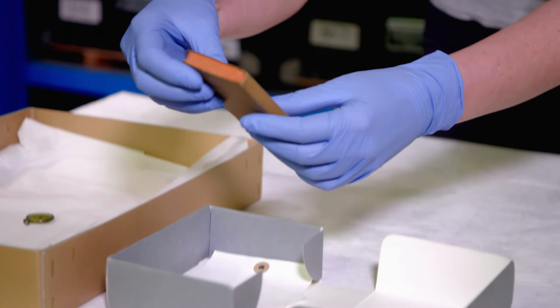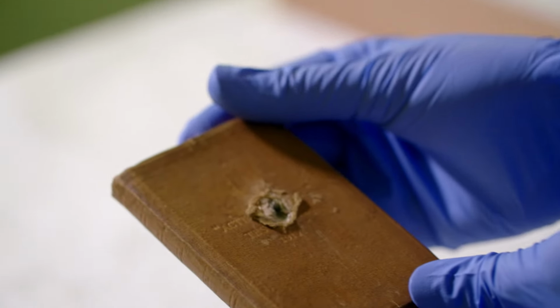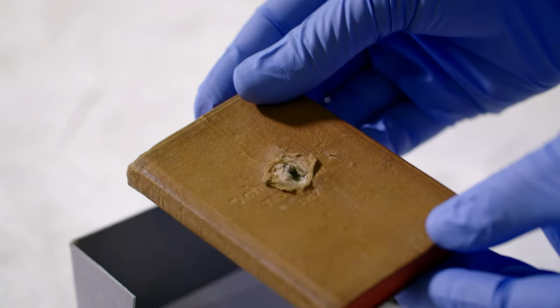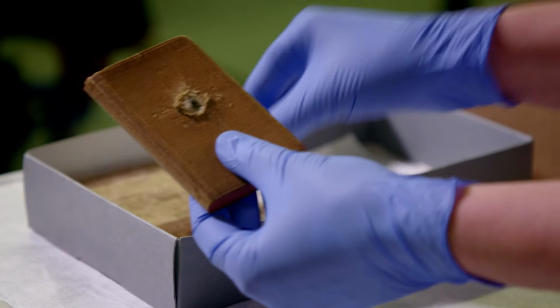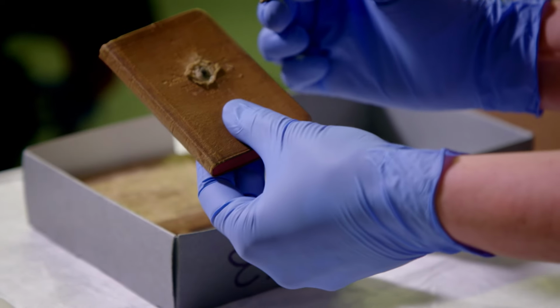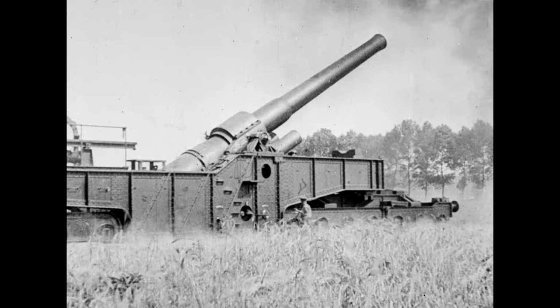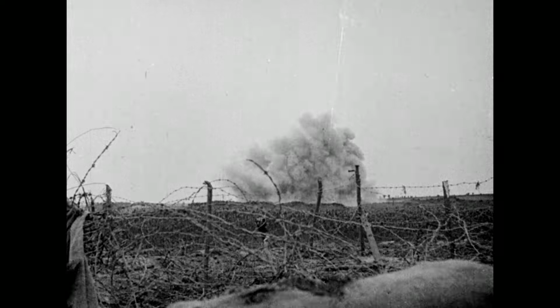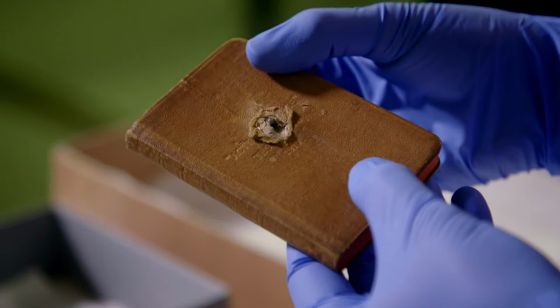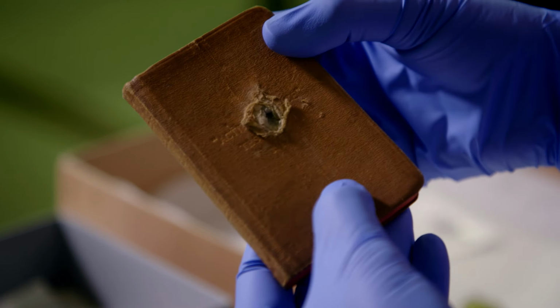Oh, so this object, I mean, I think this is amazing. It's a small pocket Bible that you could carry around. It was in the pocket of an individual, and you can see the violence with which it's been struck by a piece of shrapnel. World War I was a war of artillery, with high explosive and shrapnel shells causing around 60% of all battlefield casualties. But some men were lucky. This Bible saved his life.